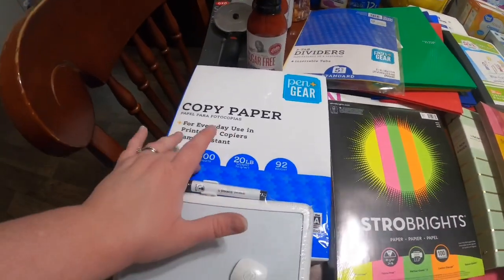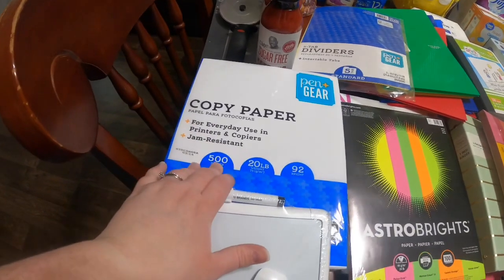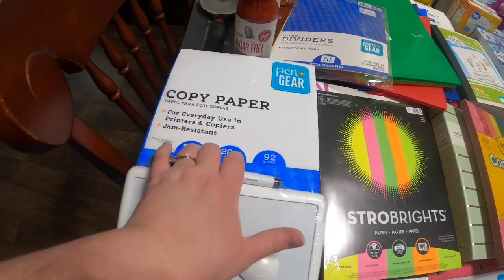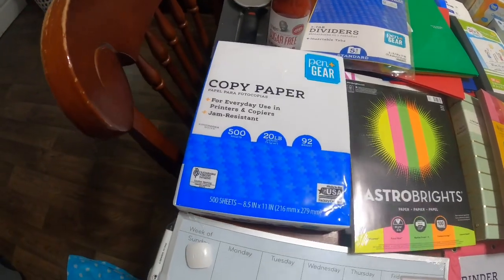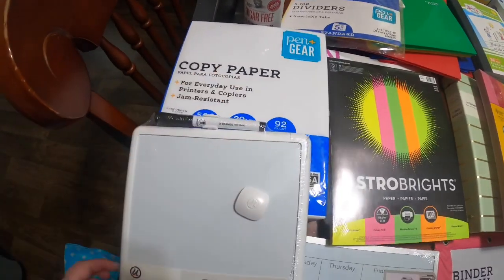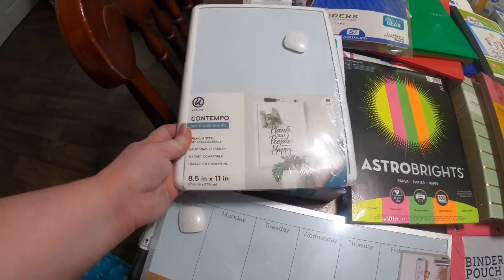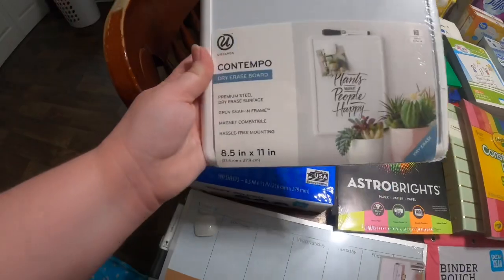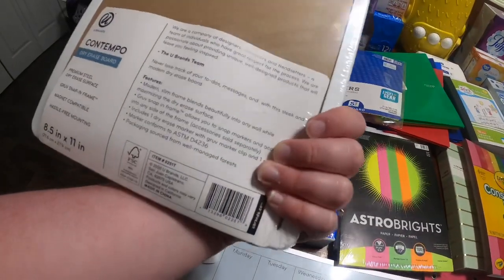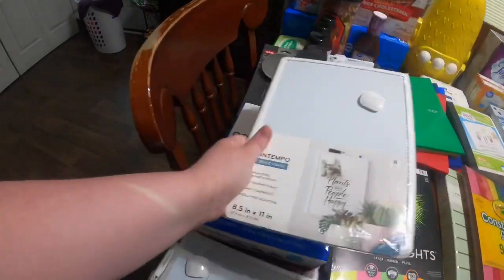Copy paper, we still have copy paper, but again, the pricing just generally seems to be better during this time of year. So I did pick up a package of this for our printer here at home, for the girls to color and draw on and all of that good stuff. And I think that was $3.97 as well. This was $5 and some change. I cannot remember exactly. This one's from Target, but it's the U Brands dry erase board, and I believe, yes, magnet compatible. So this is actually going to go on our fridge.